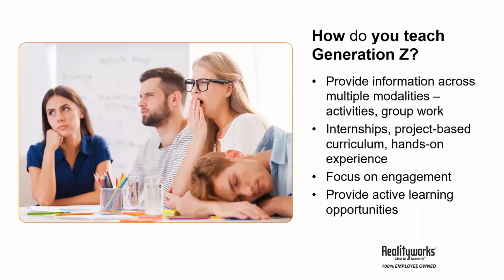Seek out project-based learning opportunities like internships. And of course, provide interactive hands-on learning opportunities. We've heard this overwhelmingly from educators. Today's students are used to having something in their hands, whether it's a fidget spinner or a cell phone. If you can put an awesome hands-on learning tool in the place of one of those other gadgets, they're going to pay more attention.